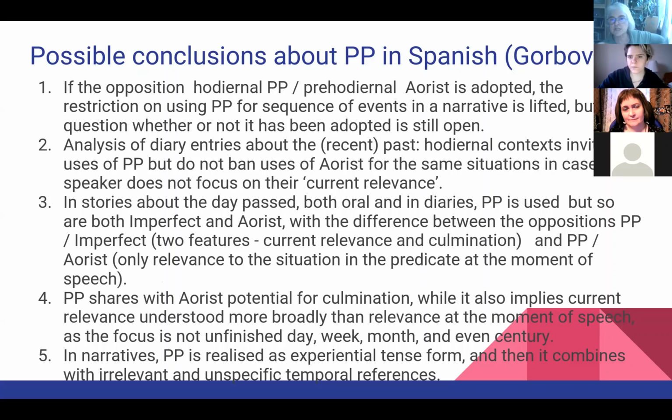If the opposition hodiernal, pre-hodiernal is adopted, and whether it should be adopted is still an open question, then the restriction on using present perfect for a sequence of events that came one after another in the past in a narrative is lifted. The restriction is not there anymore. We don't need to impose this restriction in Spanish, although it does exist in English.